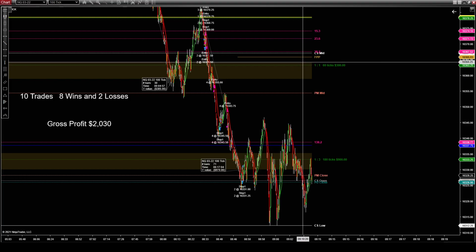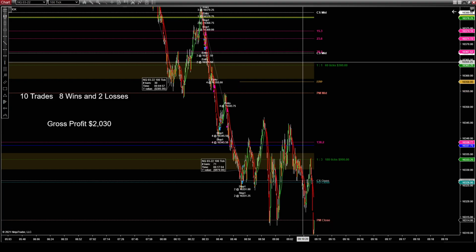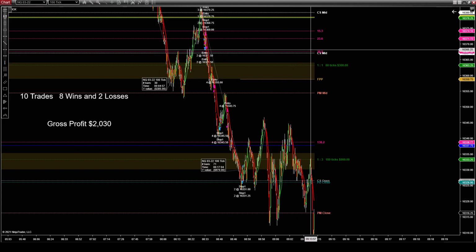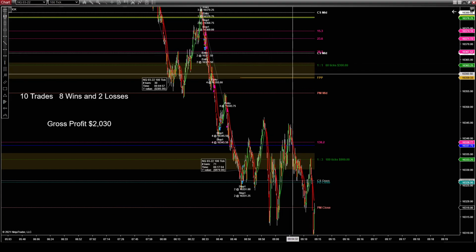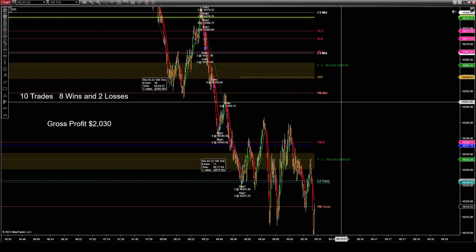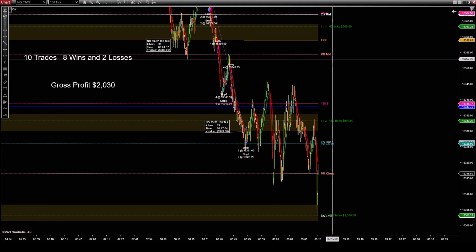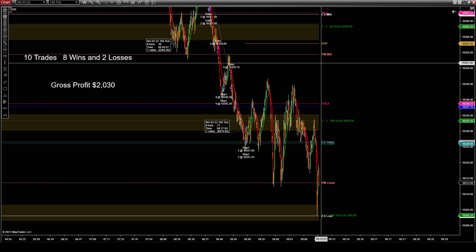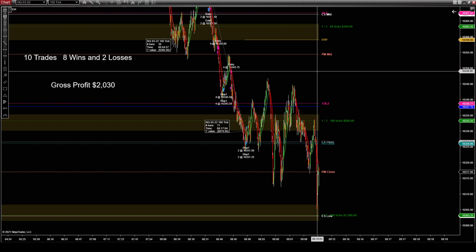So I use this zone as my support resistance, the supply and demand zone. And I don't need those lines in here because I've already got my zone here. And since I've got that, then I come on down. I've got my pre-market mid. I've got another zone here, the 138.2. Sometimes I'll throw on the 100 just to get it in here.